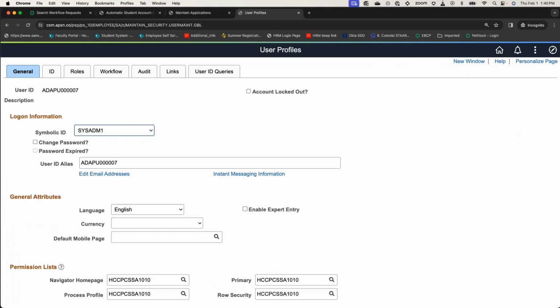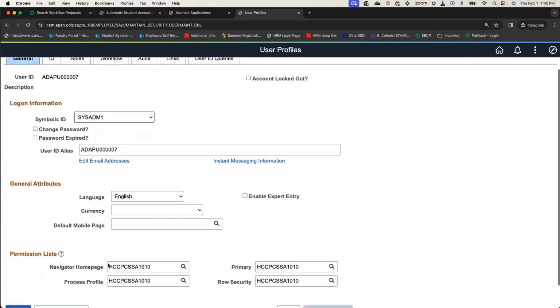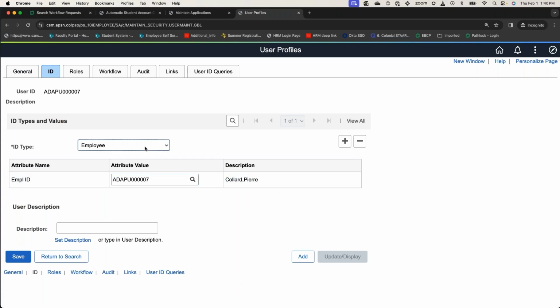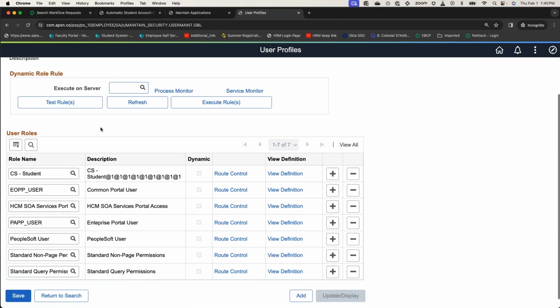If I were to go back to the user profile here real quick, I'm going to be able to hit search. I now have that role within PeopleSoft. So just that quickly, we created that role. We set the primary permission list for this particular student. We've got the ID tied to the employee ID. We also have the roles. These are those roles that I was talking about.